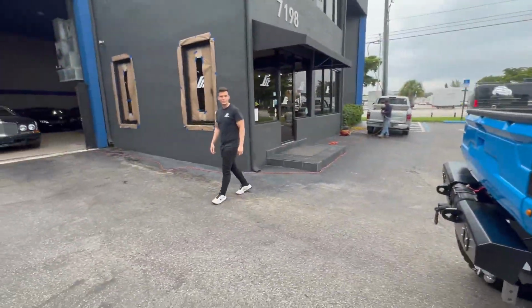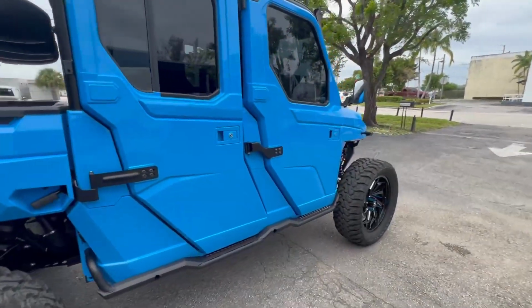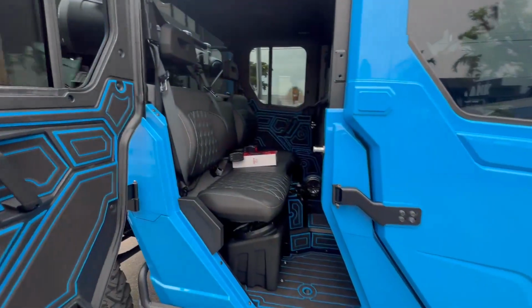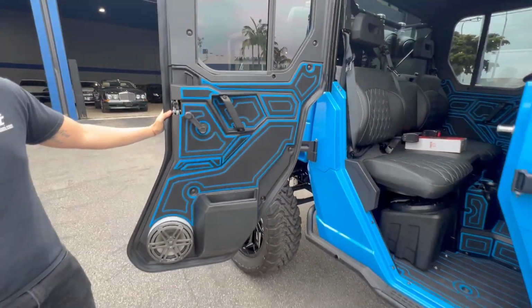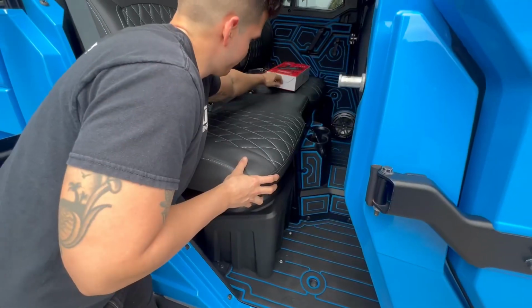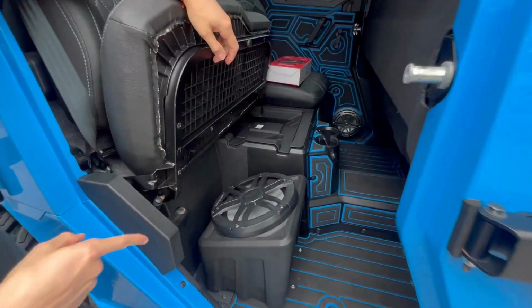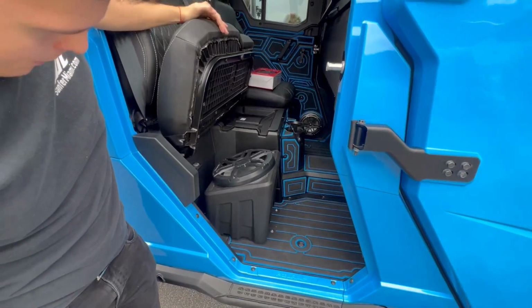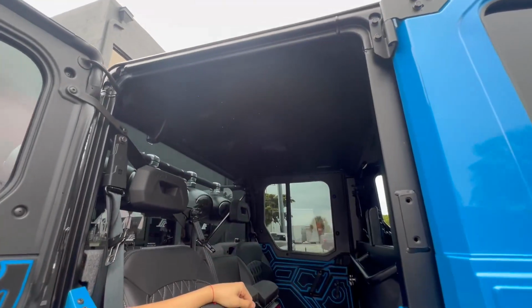Can we see the inside? Yeah, of course. Okay. Guys, this is clean. This blue is like, do you know the name of this blue? I don't know. I think we might have the blue. Yeah, this is cool. There's another one in front. Jeez. I mean, he tricked it out. It's got starlight.